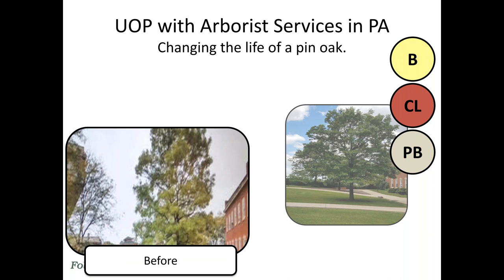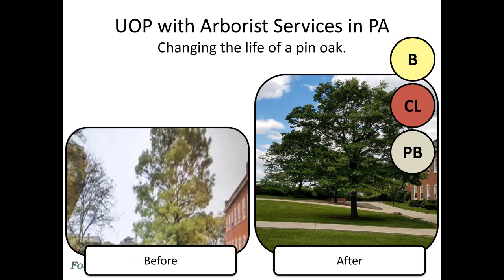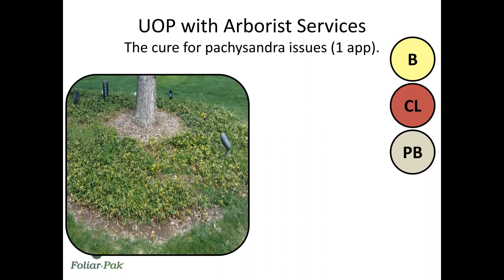This is the park over in Murraysville, Mark Miller's property over in Venetia. I mean, these were instant. 2, 3, 4 weeks later, you would start to see results.